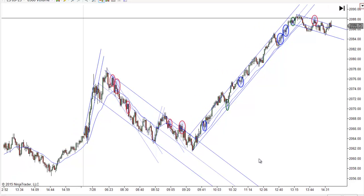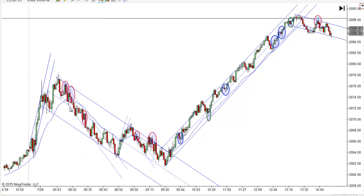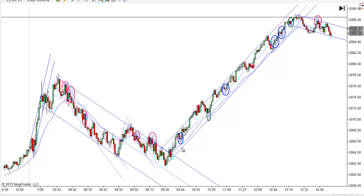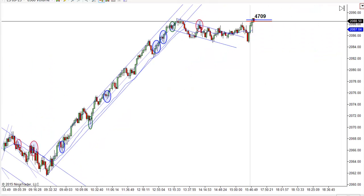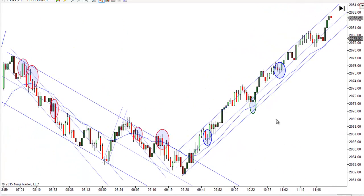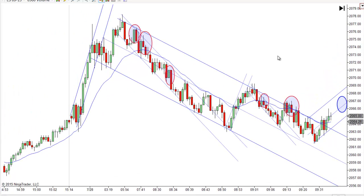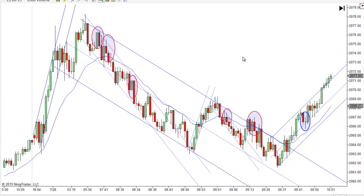So let's back out a little bit, but you can see we started trending down like it might be a similar day as yesterday, and then all of a sudden we found support around the 2062, 2063 area, and it was all uphill until we kind of leveled off late this afternoon. So I'm going to back out, make the chart a little easier to see, and talk about the trades, and we'll move on. The price action was really straightforward today.